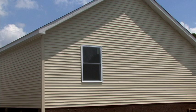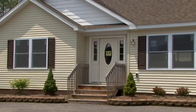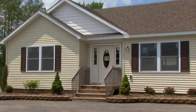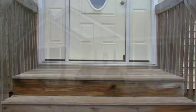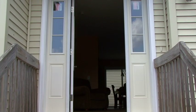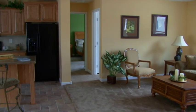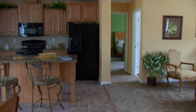The home's inviting exterior features a 7/12 roof pitch, double front door side lights, and a double bump out dormer system with shake siding. Take a step inside this comfortable, rambling house and you'll feel at home right away. An open floor plan lets you entertain guests in the living room while putting the finishing touches on dinner.